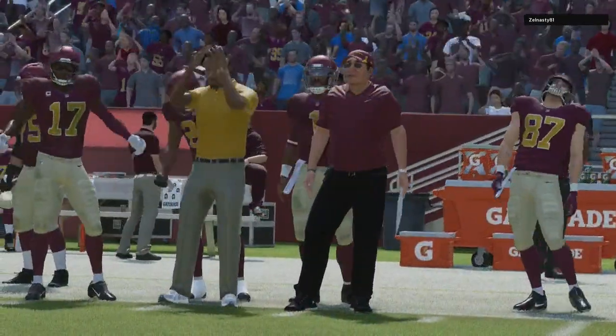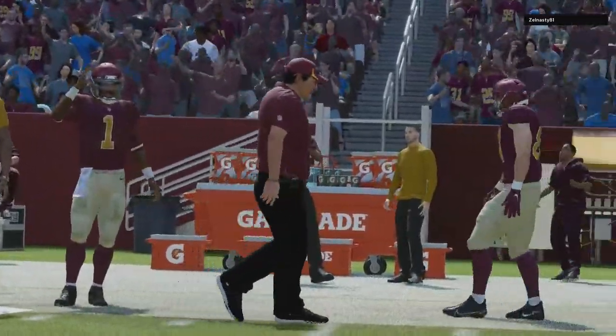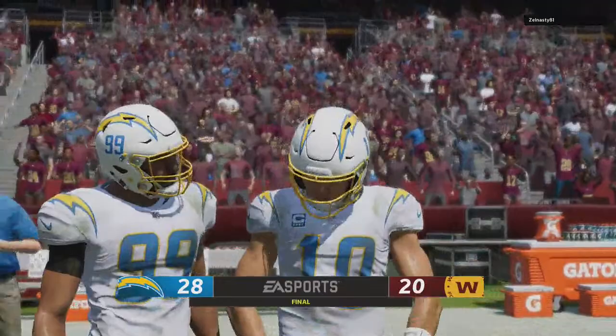So this one's over. It's in the win column for the LA Chargers. And partner, I must say, good to see you again. Been too long. And it's good to have football back, isn't it?